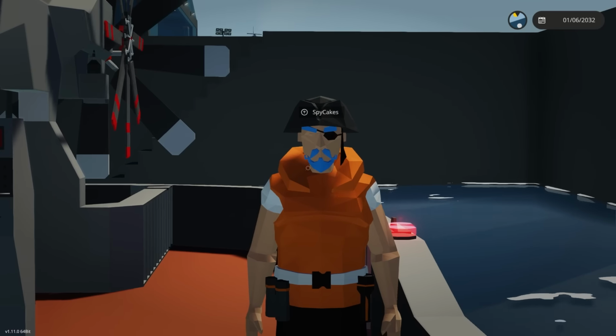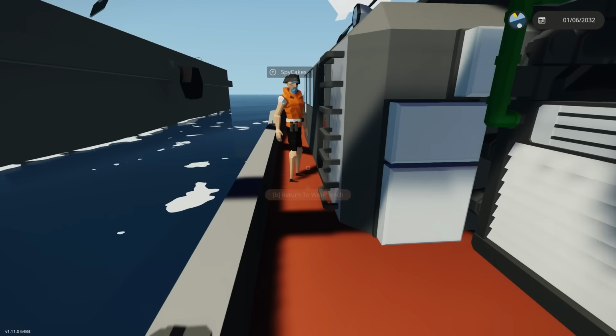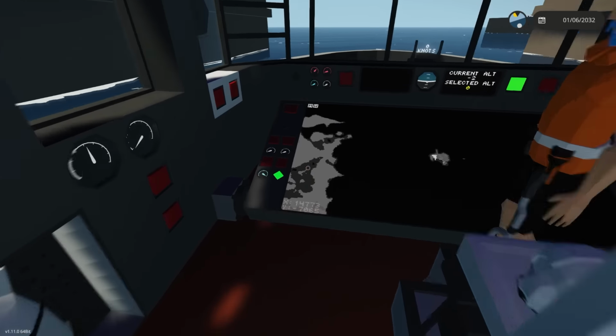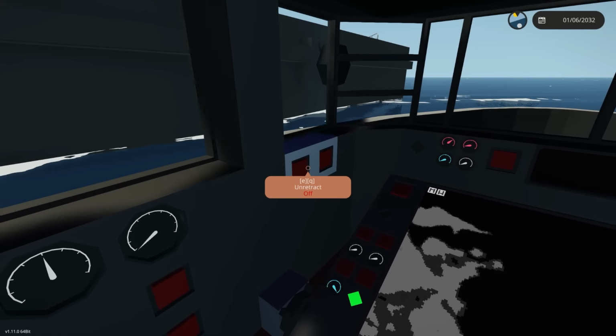Well, massive. I don't got a fishing pole. What are we using? Oh, check this out. Come on inside. Okay. Oh, I get to sit here? These buttons on the left are gonna be very important. Buttons on the left. Oh, these retract.